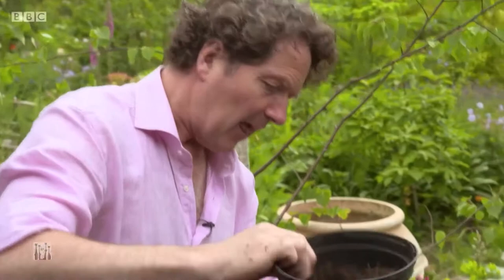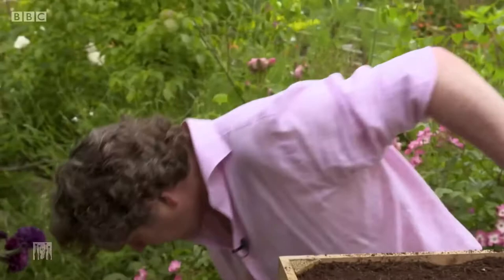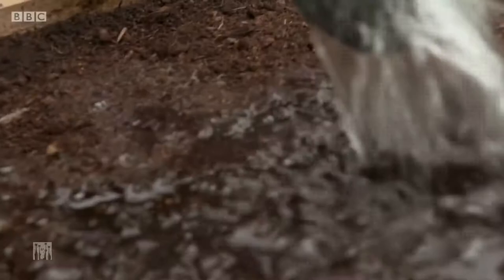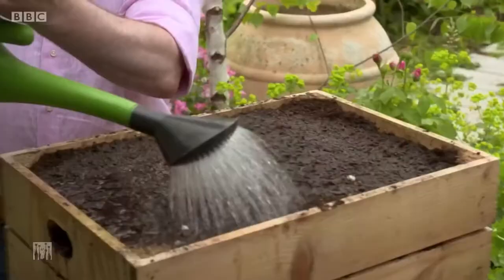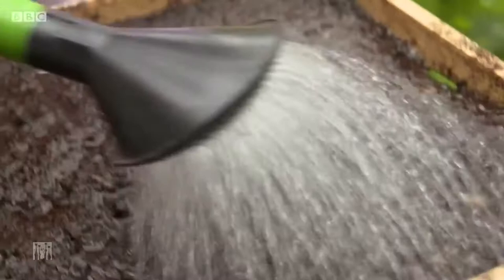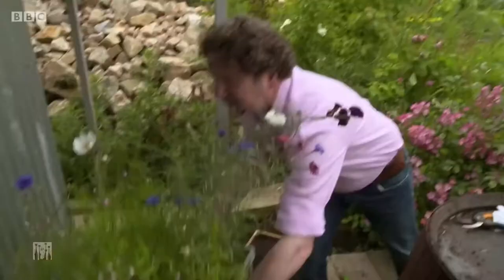And then the magic really starts to happen when you activate growth in the seed. And you do that by giving the seeds a good watering. And all of a sudden, the signal will be sent to those seeds to start growing. I've just sown those now.